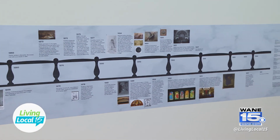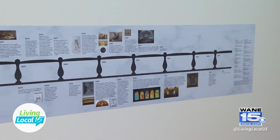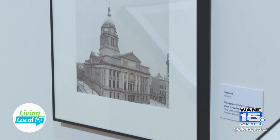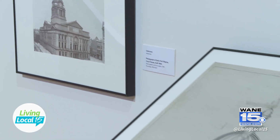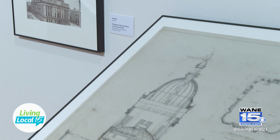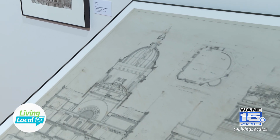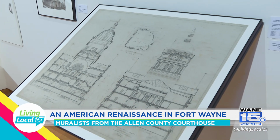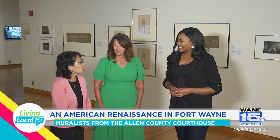Well, it starts with Carl Gutierrez, because obviously he's the older artist. He and Charles Holloway did overlap with each other. They were both in St. Louis. They just spanned different careers. Gutierrez was more of an easel painter, and Charles Holloway was more of the muralist and stained glass, and they came together in Fort Wayne. And so the timeline highlights a lot of their moments where they received fame for what they were working on.